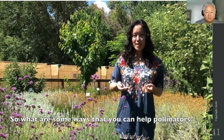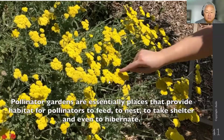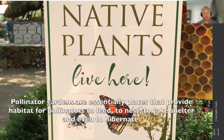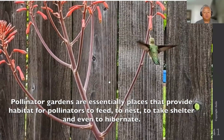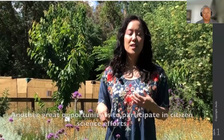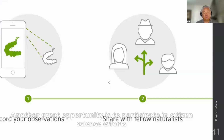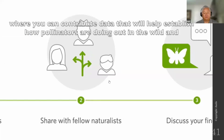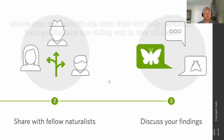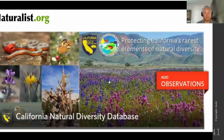So what are some ways that you can help pollinators? A great way is to plant a pollinator garden. Pollinator gardens are essentially places that provide habitat for pollinators to feed, to nest, to take shelter, and even to hibernate. Another great opportunity is to participate in citizen science efforts where you can contribute data that will help establish how pollinators are doing out in the wild. And one of the most popular smartphone apps for this is iNaturalist.